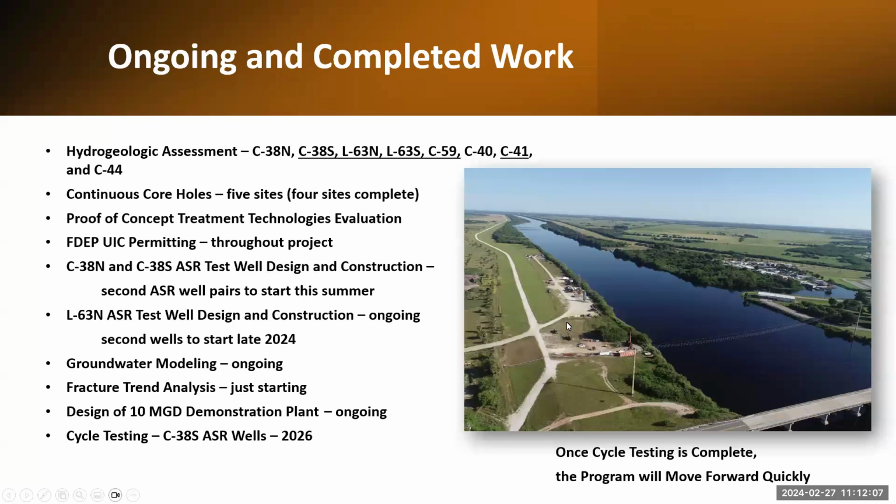And before I go on, since I mentioned this picture, this is the C38 south site. ASR wells are in this area, and you see one of the drill rigs. That's the APPZ drill rig. This is an APPZ monitoring well drill rig. We got another well up in this area. So it's a large site just for the first 2 wells.